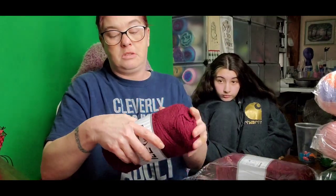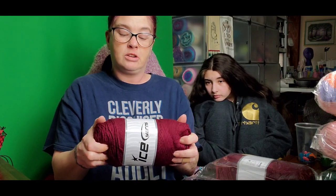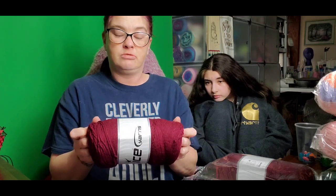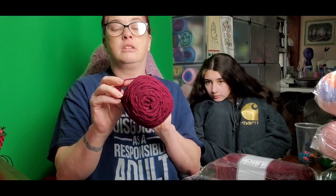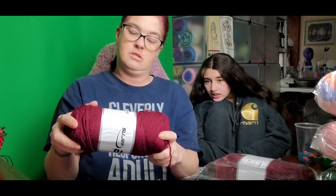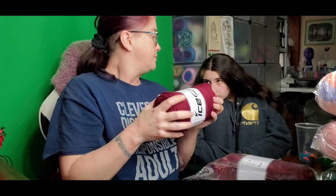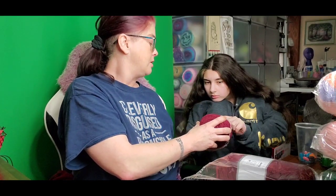Size 4. It's a 100% Dralon acrylic. Ooh, it's softer than Red Heart. 200 grams. Yeah. Tasha, it looks like it could be like a towel. Yeah, that's a size 4. The texture looks like it could be a towel. Yeah, but it's acrylic, so feel how soft. It's softer than the other one, the Red Heart.